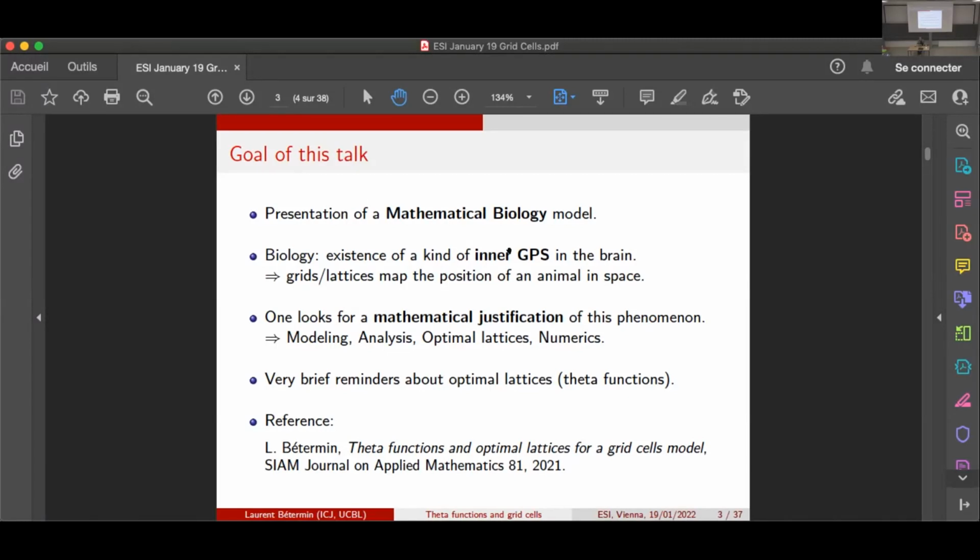Of course, as usual, when you do that in applied mathematics, one looks for a mathematical justification of this phenomenon. So there will be some modeling, analysis, optimal lattices, and numerics. And I will remind you of some results about optimal lattices for theta function at the same time. The reference is this paper I wrote, published in the SIAM Journal of Applied Mathematics.